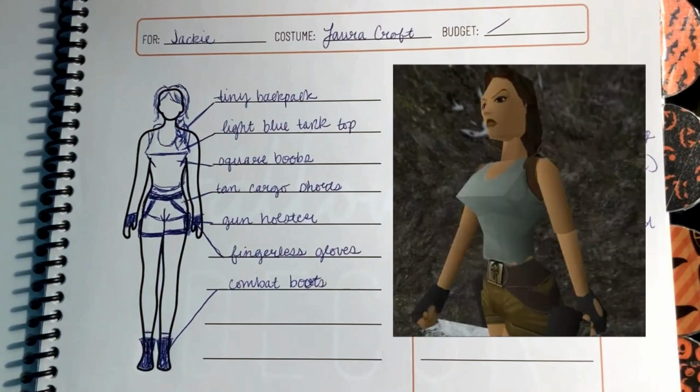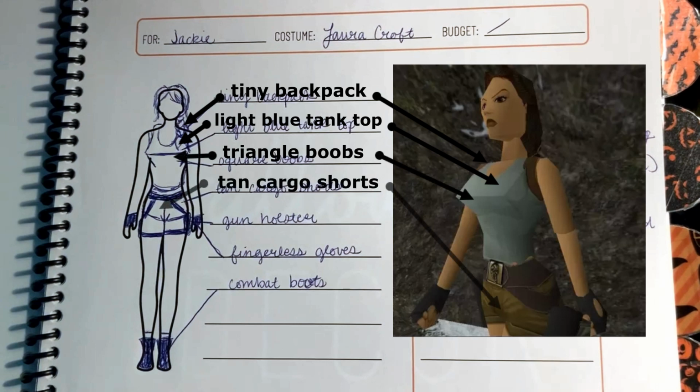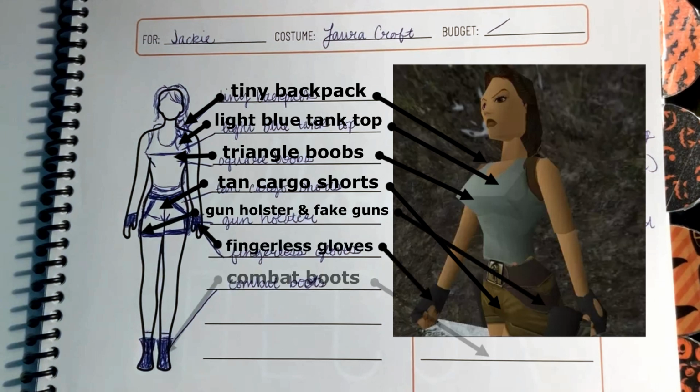Right, let's talk about what we're gonna need for this costume. So what we're gonna need is a tiny little backpack of sorts, a light blue tank top, some kind of way of achieving some triangle boobs, some tan cargo shorts, a gun holster with some fake guns, fingerless gloves, and some combat boots. Now, I already have a light blue tank top and tan cargo shorts, so we don't have to worry about that.